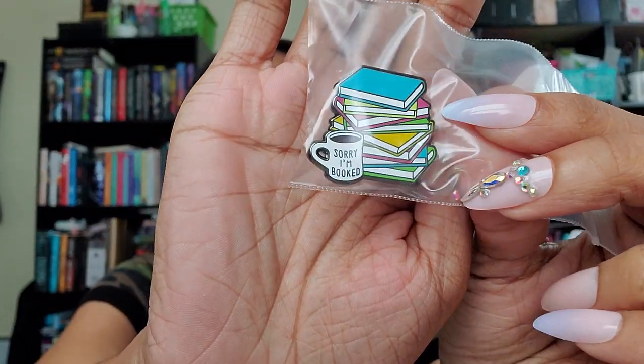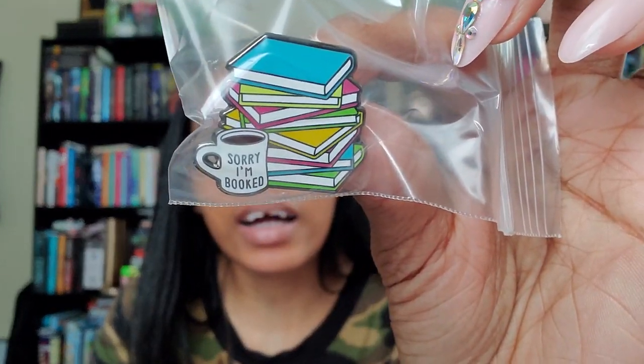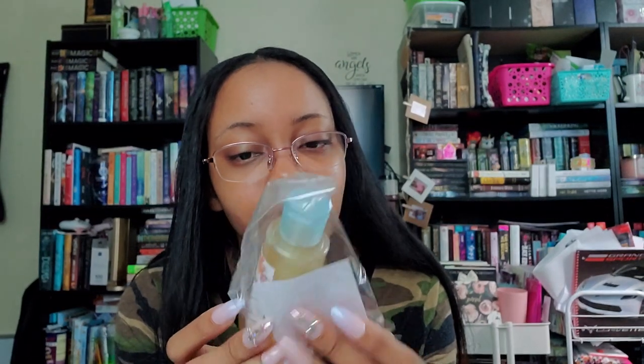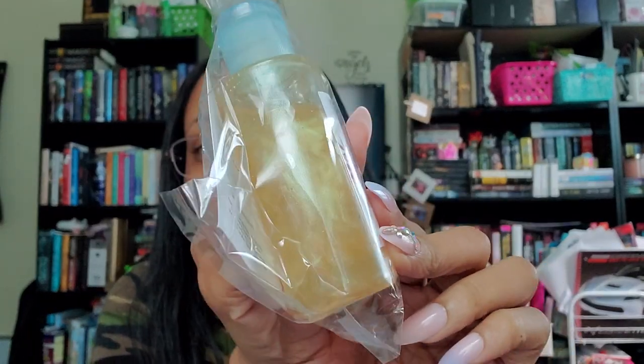Okay, so the red little baggie, of course, I'm going to reuse this. But the enamel pen is so cute. So cute. Sorry, I'm booked. And it has the books with the coffee on it. I die. I love that. Oh, my gosh. That's so cute. Okay. We have a travel size shower gel. I'm not sure what scent this is, but I love the iridescence in that. I don't know if you guys can see the iridescence. So pretty. That is pretty.